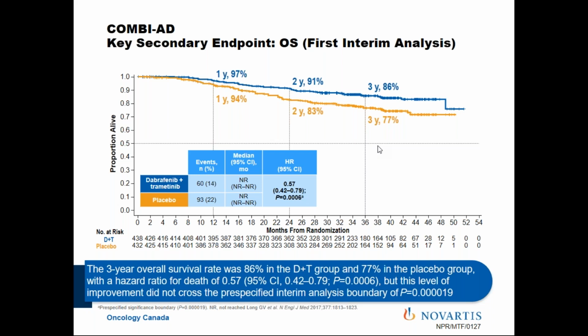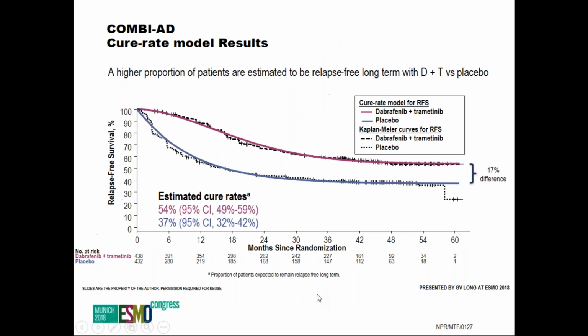Now, in light of this, at the Congress, at ESMO, there was another piece of data that was presented as well, and it was called the CURATE model. And this was asked for by the European Medicines Agency. So, a health body like the FDA or Health Canada actually asked Novartis to conduct this analysis to look at whether being on the active treatment for that year actually provided some sort of an estimate for a long-term relapse.